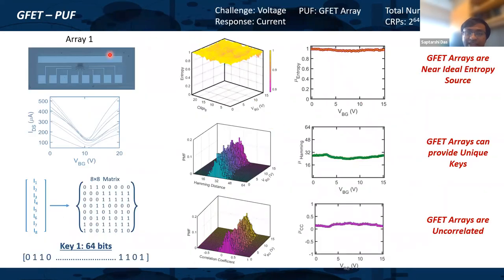So what we do is we make an array of graphene devices. Let's say, for example, 8 graphene devices. 8 devices will show unique device characteristics. Then we essentially use the drain voltage as a challenge and the current as a response. So the current response from each device is going to be unique. We take those current responses and use an analog-to-digital converter to convert those currents into some digital keys.